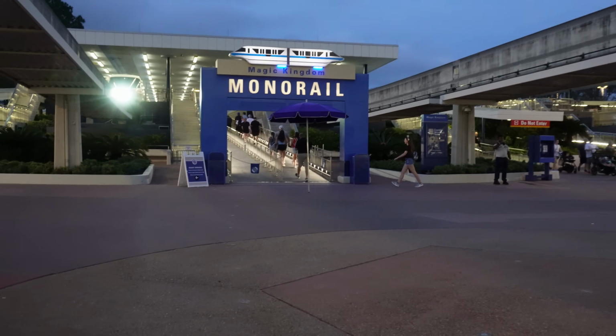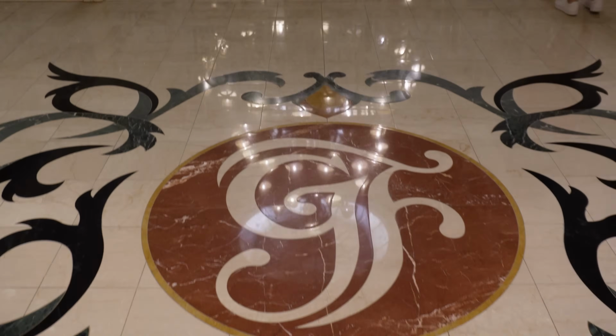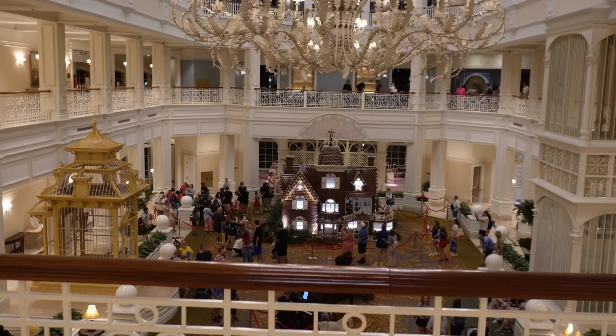So unfortunately, you can't park at the Grand Floridian if you just want to see the gingerbread house. You'll have to park at the Transportation and Ticket Center if you're going to the Magic Kingdom, or if you're just parking here, and you can take a monorail over to the Grand Floridian Resort and Spa. You're allowed to walk in and try all the gingerbread that you'd like to eat, as long as you're paying for it, of course. So I am very excited.